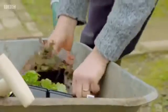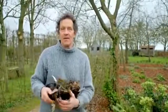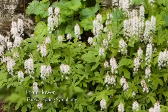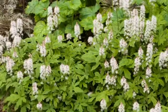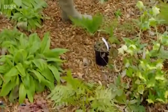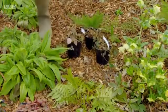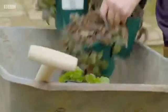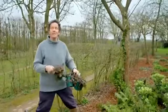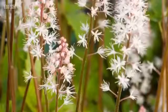As well as a couple of telemas, I've got here a Tiarella Spring Symphony, with these white spikes of flower rising up. And Tiarellas also like cool, rich positions, shade of woodland, not too dry. That is really important, and not too hot. They don't like blazing hot sun. So this will be perfect. This is Tiarella Pink Skyrocket. And the name implies that there is a touch of pink to go with it, which of course will pick up with the pink of the apple blossom.